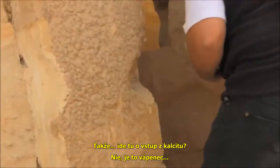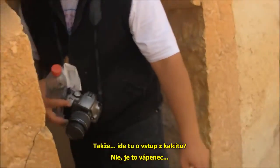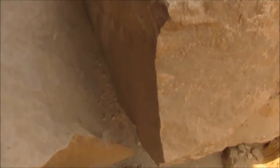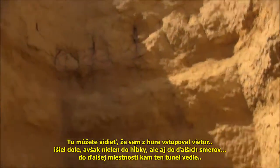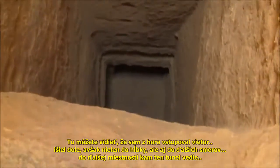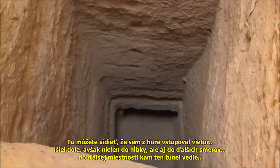So is this a calcite entrance? No, this is limestone. Actually, it was painted. You can still see some of that left here. But we know that it originally was not made as a barrier. You can see again, the well will lead you to a room. And then the well will continue, not just deep, but also in other directions. And we can get out of here, go to the other room that this one leads to.